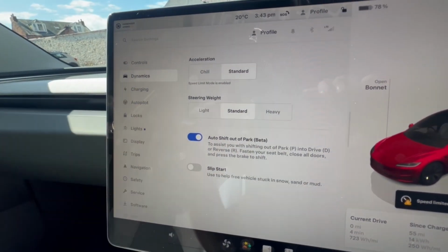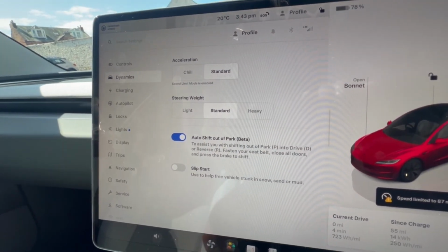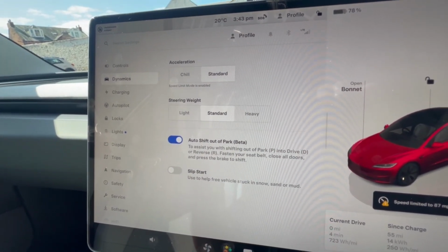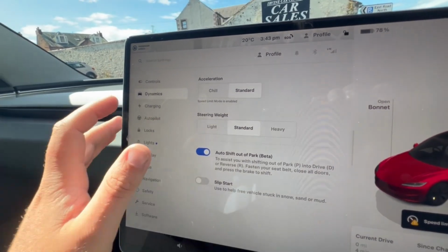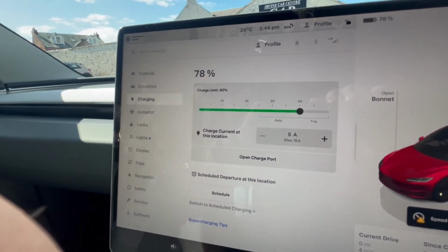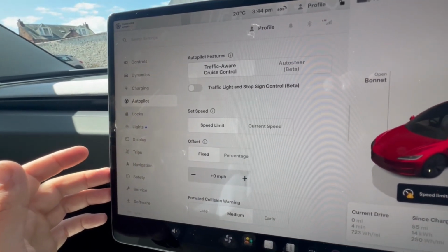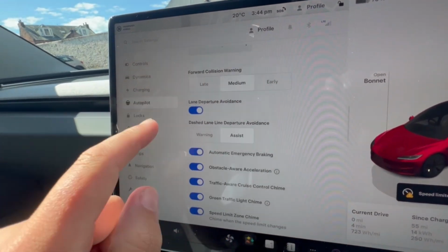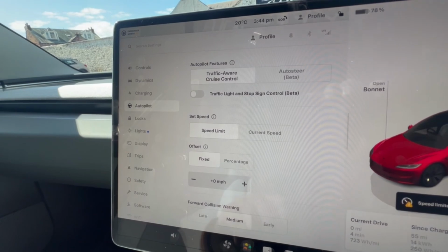You have different steering weights. So I've been in standard for most of the day and it's been fine. I put it into heavy earlier on, and it was quite nice. It felt a bit more sporty. I've not tried light yet. Charging, got different charging settings here as well. You can set it to stop once it reaches a certain charge. Got your autopilot settings. Yeah, I don't want to mess about too much with these. I don't really know too much. I don't know what's active and what's not.